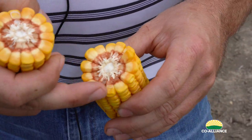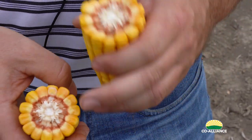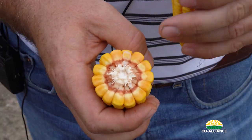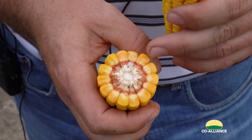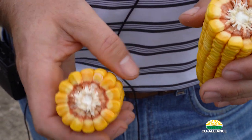And we're going to have more time. We're going to get some more kernel depth, put more starch in here and get more yield potential, versus over here where we're only about 10 to 14 days out from finishing the black layer. Once you black layer, there's no more transition of starch or nutrition into these kernels, and that's as big as they're going to get. So then our yield will be lower.